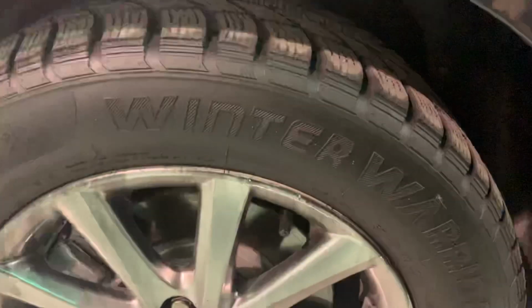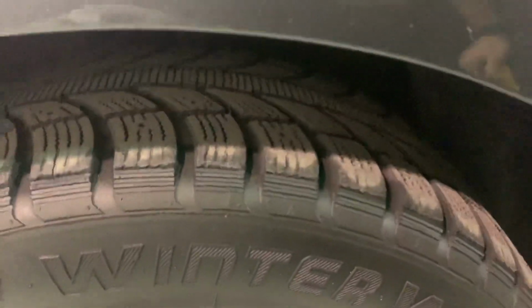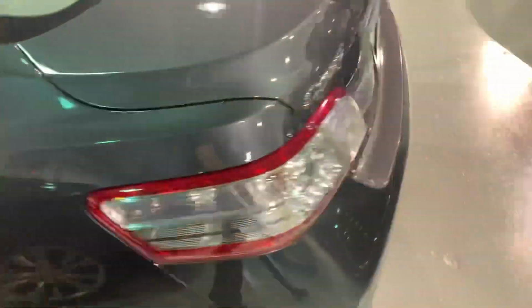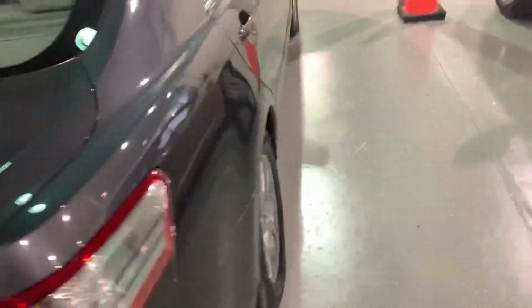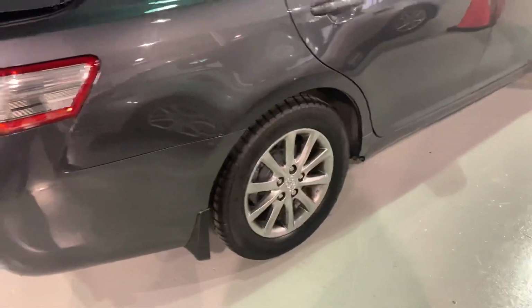Very clean in and out. And the good news is we do have two sets of tires. These ones are winters right now, and you'll get the all-season tires with this vehicle as well. Gray metallic on a light gray interior, has LED tail lights here, nice alloy rims, lots of room in the trunk, and rubber all-season mats. It comes with the vehicle as well.